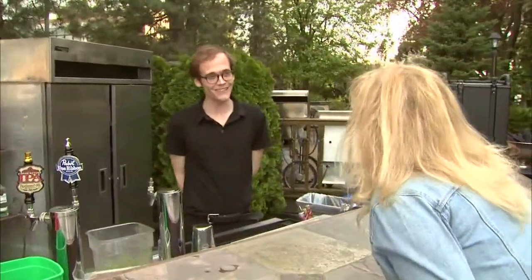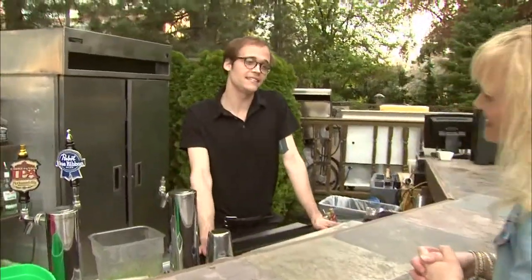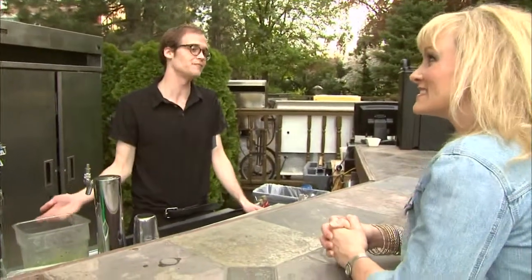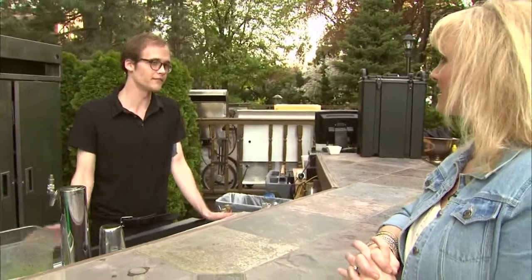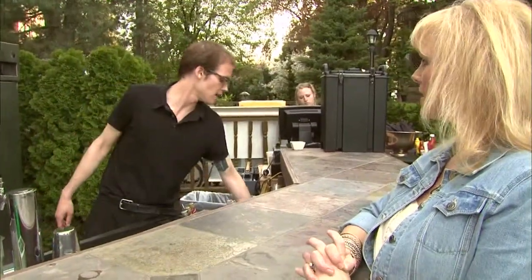I know, my favorite. And so what would you recommend to somebody coming to the garden bar? Well, on a day like today, when it's a little warmer out and you might need something to cool down and relax with, my personal favorite is definitely the cucumber Valentine martini drink. That sounds yummy. And it's not necessarily a traditional martini. It's more of a cocktail.